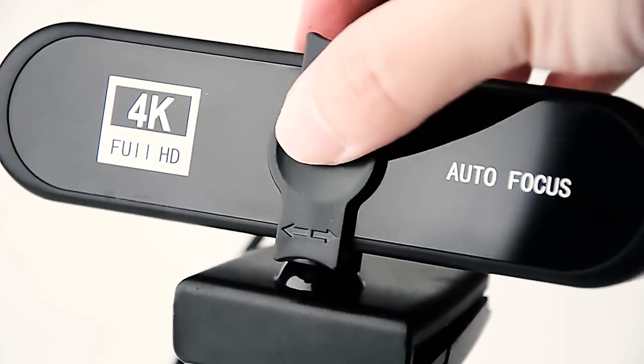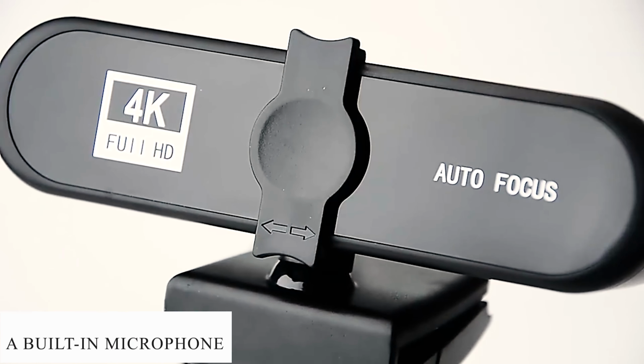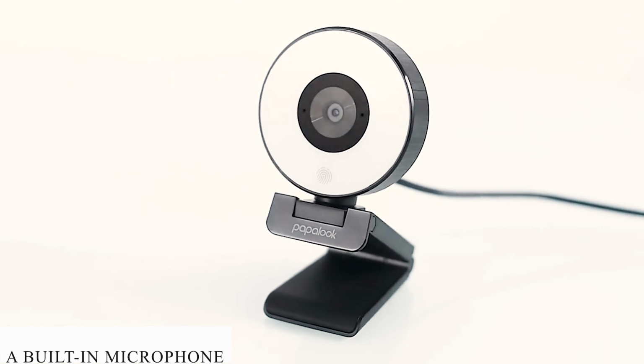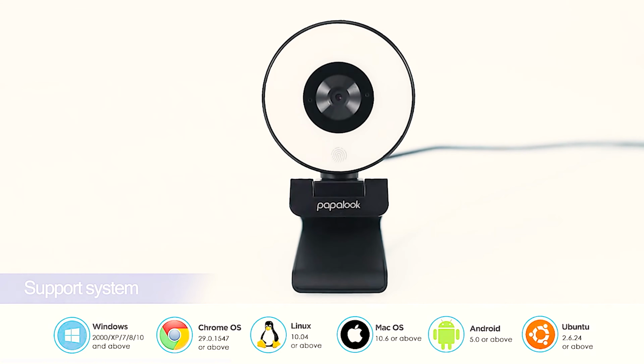When you're choosing a webcam, pay attention to the following criteria. Image quality. Of the existing types: HD, Full HD, 4K. 4K deserves the most attention now. The presence of a built-in microphone. Almost all models presented on Ali are equipped with microphones.